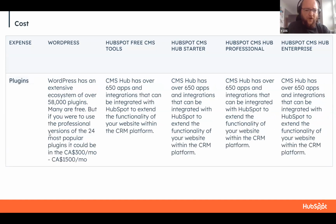Plugins, WordPress has infinite plugins, lots of free ones, but if you're paying for the professional versions, the estimate is that if you were to get the top 25 professional plugins for WordPress, you'd be looking at a range of $300 to $1,500. That's a big range. And obviously not everyone's going to be using all of those. They're going to be intended for different functionality.